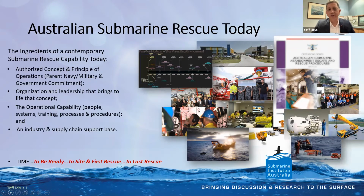Last but by no means least, and again, this is probably not germane just to the Australian context, but more and more industry is becoming very smart in terms of providing and delivering services and capabilities to defence, whether it be here or overseas. No less is that the case in submarine rescue operations. So whether or not it's about the availability of a welder or specialist riggers, or in the case of one of the photos that I'm showing there, the availability of contracted commercial divers, which are there to specifically provide support to the launch and recovery of the submarine rescue vehicle or vessel, the submersible, we would not be able to deploy, we would not be able to be ready, and we would not be able to execute without that very long supply chain support base.